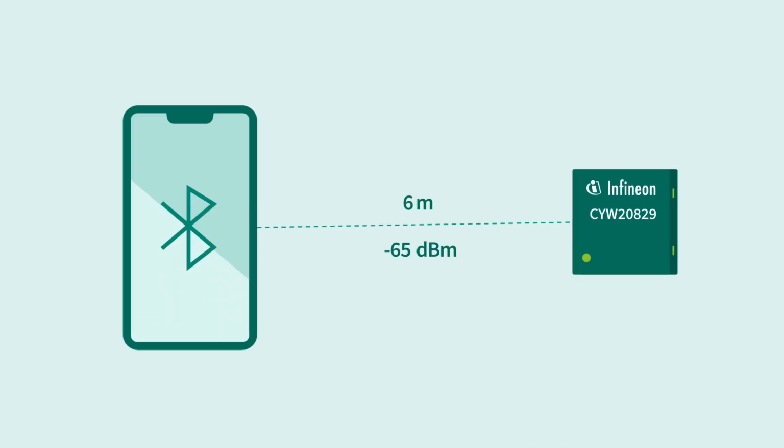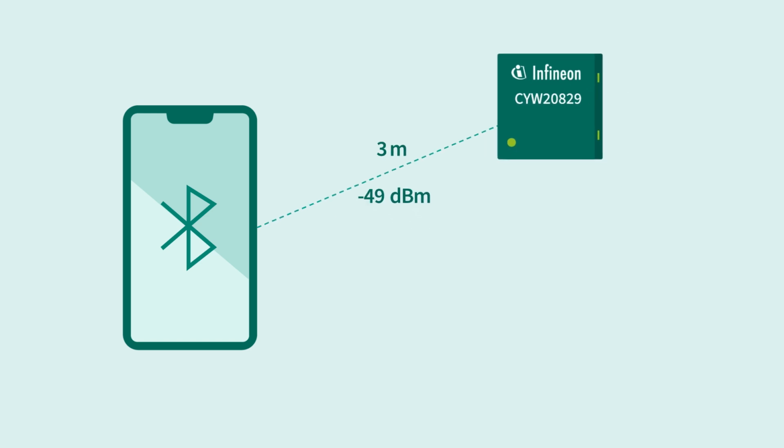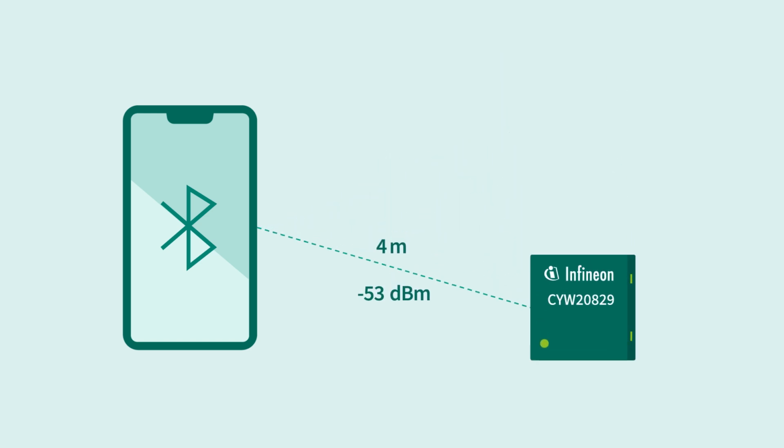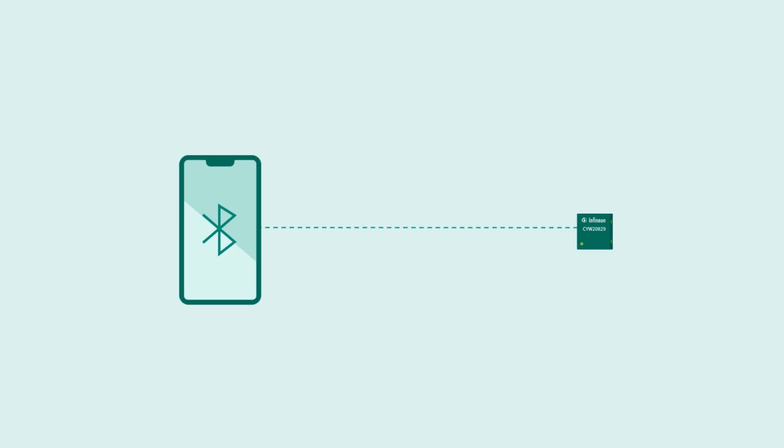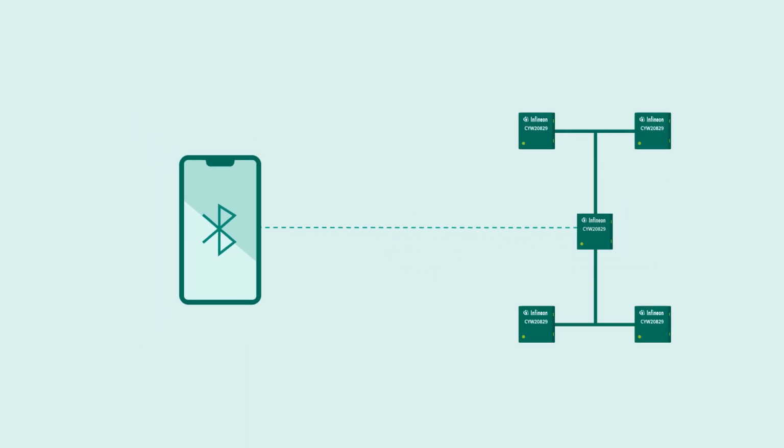Think of this measurement as how well two devices can hear each other, kind of like when you're having a conversation with a friend, and how clearly you can hear them depends on how far apart you two are. Once a phone establishes a connection, the RSSI measurement can then be used to estimate the relative distance between two devices. And to improve reliability and help triangulate the direction of a device, the main hub can share its BLE connection parameters with multiple nodes and also allow them to measure RSSI.